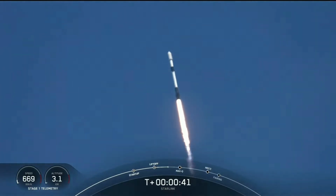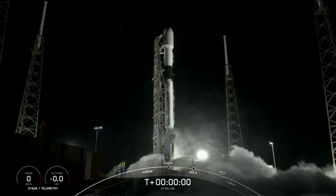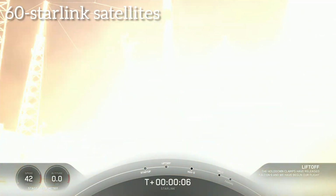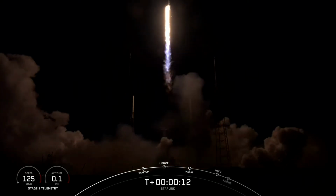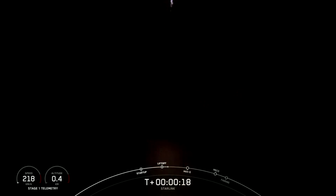Plus 40 seconds into flight, Falcon 9 has successfully lifted off from our pad 39A at the Kennedy Space Center, carrying a stack of Starlink satellites into orbit. 1-0. Ignition and liftoff. Let's go, Falcon, for number 10. Pitching downrange. Stage one chamber pressure is nominal.